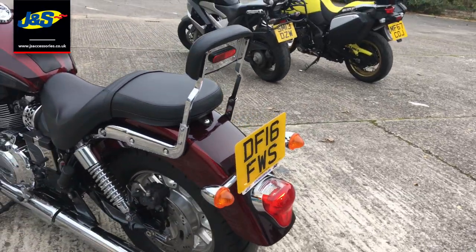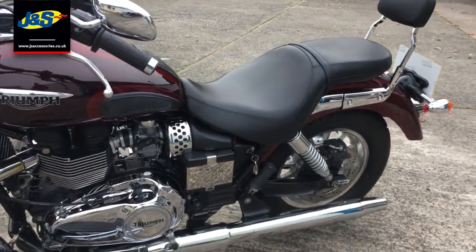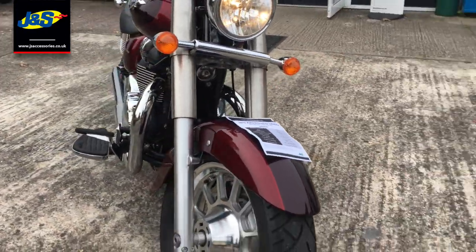Just two owners in total, or just one former keeper? Lovely standard bike as well, so you can put your own stamp on it or you can leave it standard. I think it's always a nice thing when they are standard like this.